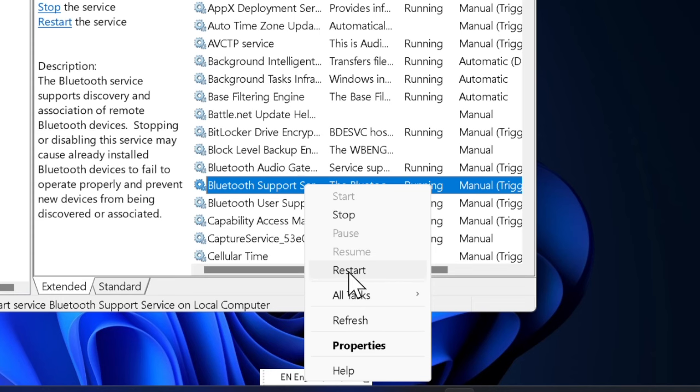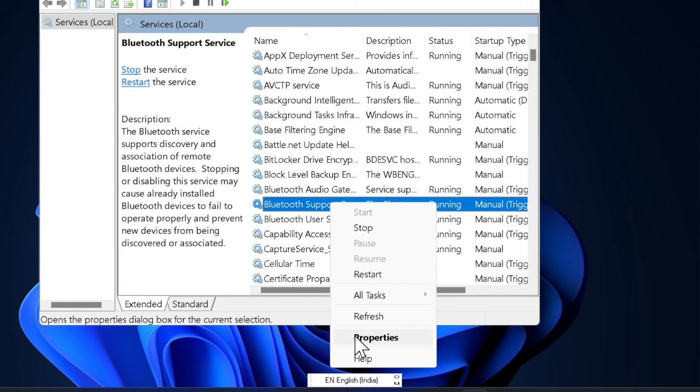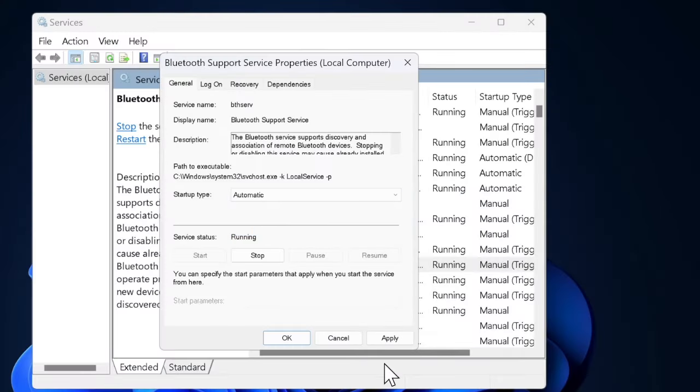And once again you have to right click and choose Properties option. And then you have to set Startup Type to Automatic. And then you have to click on the Apply button and hit OK.